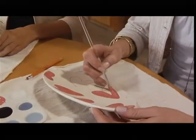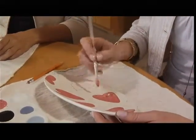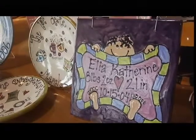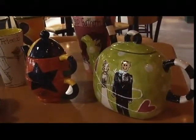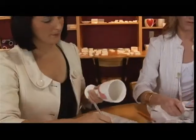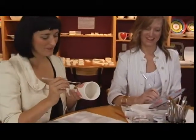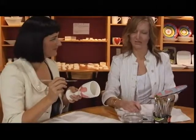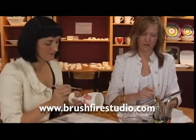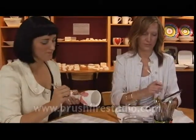See, it's a great way to make personalized gifts. You can have kids come in and do handprints. You can do a personalized gift for a wedding or a retirement or a birthday. I mean, anything you can think of. So if you don't live in Winnipeg or you don't have time to come in and create something special, you can go to our website, which is brushfirestudio.com, and we'll customize a piece for you.